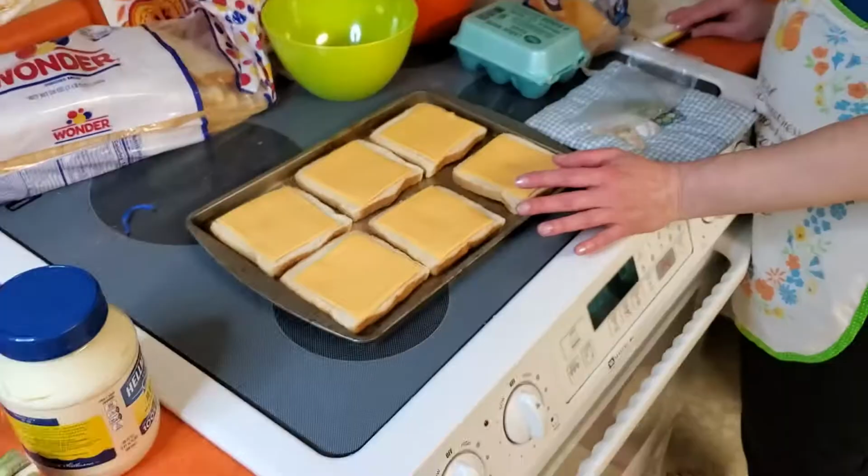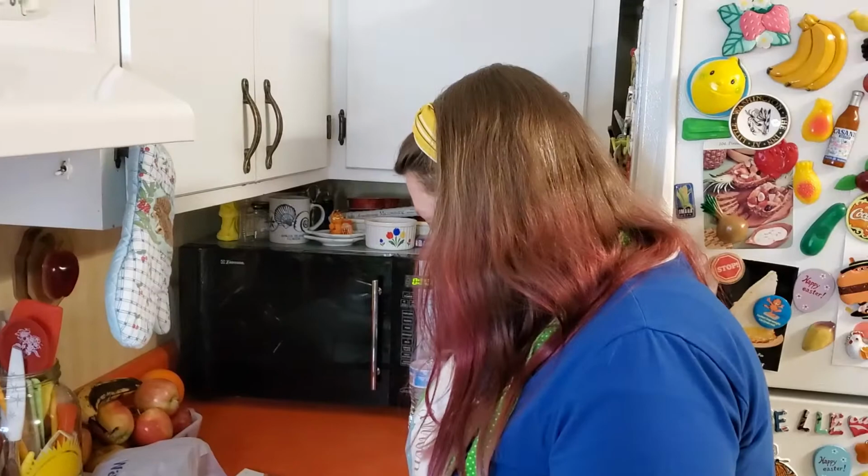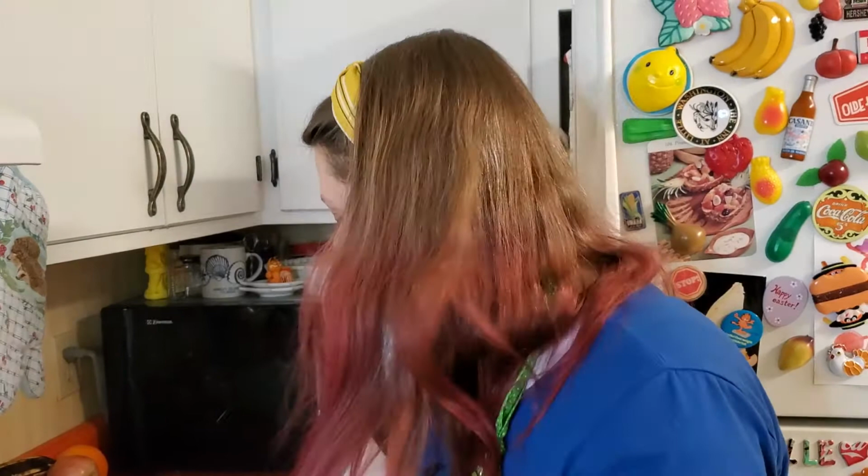Then it says, broil to partially melt the cheese. Remove from heat and place 3 or 4 spears of hot cooked asparagus on. Hot cooked asparagus? Say what? It's not cooked. We just took it out of the bag. We have to cook it. Are you kidding me? How do you cook asparagus?